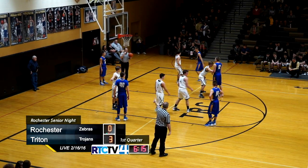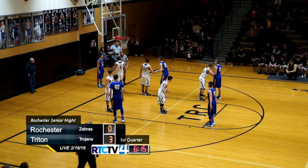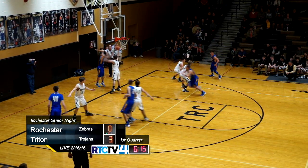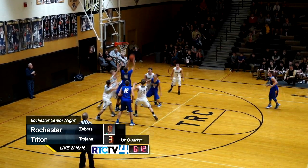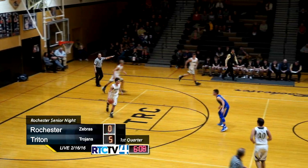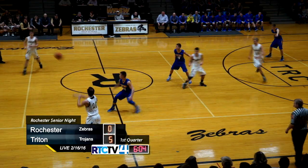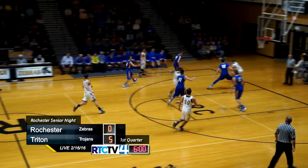So Kreft will look to inbound it underneath their basket, baseline right. Kreft looking to get it in, and gives to a cutting Yo. The reverse layup is no good. Ball tipped around. Johnson comes out of there with it, puts it back over the front of the rim, and it's good, and it's 5-0. Zebras are going to have to do a good job covering those boards as well. That's quickness coming. It's not big guys, but it's a very quick Triton team that's going to hit the offensive boards extremely hard.